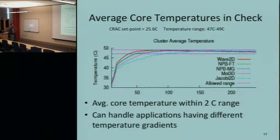We used 3 Charm++ applications as well as 2 MPI applications to see the effectiveness of our technique to constrain core temperatures. This plot shows the average core temperature on the y-axis, and execution time on the x-axis, and the two pink lines show the desirable range, which is from 47 degrees Celsius to 49 degrees Celsius, and you can see from the graph that our scheme was able to constrain the core temperatures for all the applications within that range.